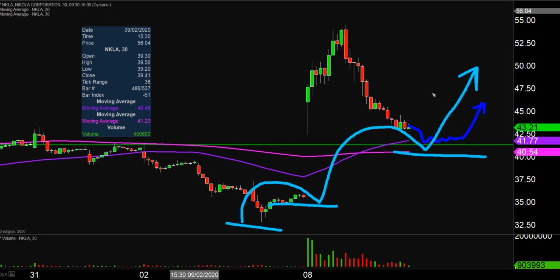And again, that's the name of the game. That's what a truly strong move is going to do over time. It's going to make progress forward.